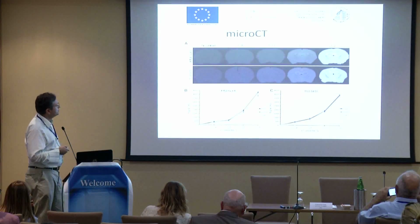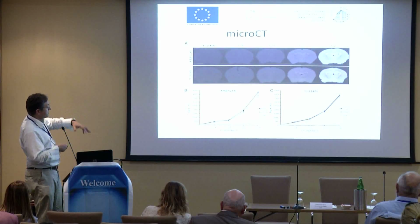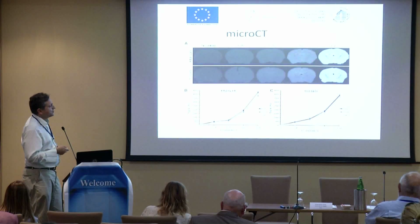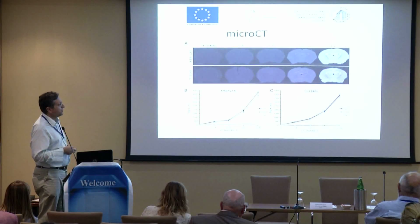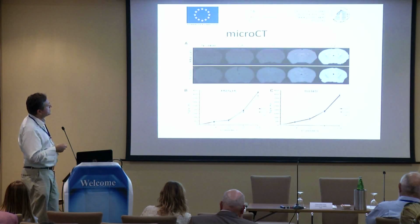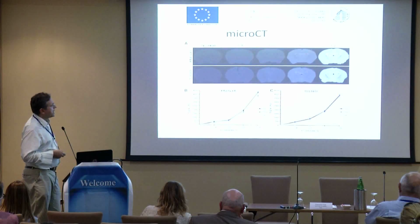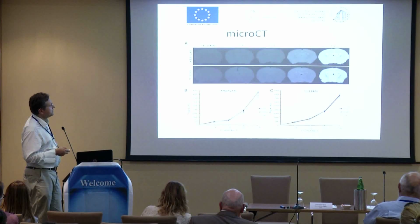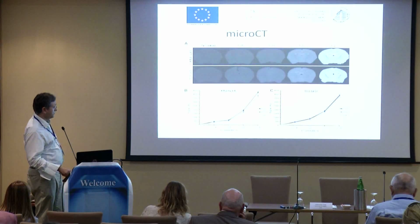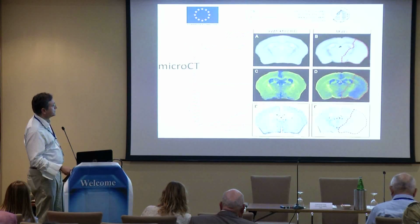Then this isolated brain should be immersed in a contrast solution. These are contrast solutions which are normally used for human diagnostic purposes. They could be ionic or non-ionic. So these are the commercial names. And through this, we decided to use this one, Omnipaque, in a relatively higher concentration, but giving us quite a good signal-to-noise ratio and as well a good contrast.